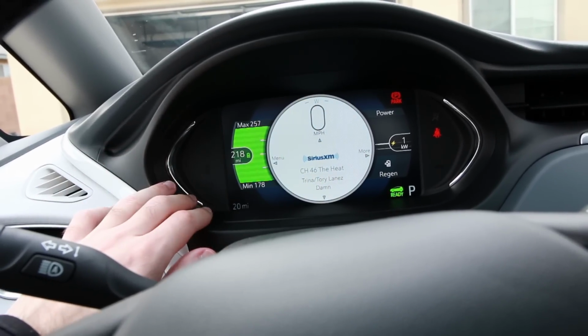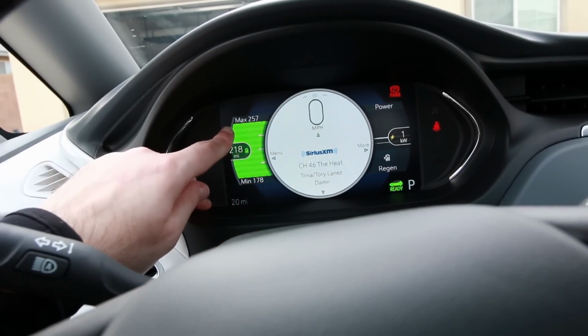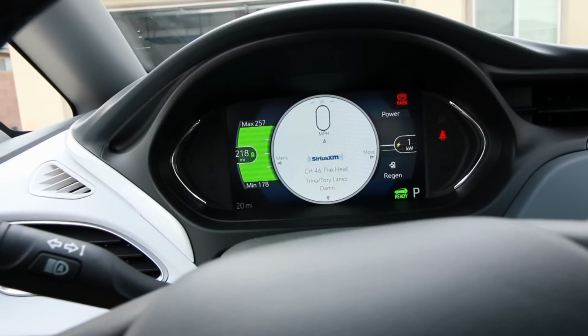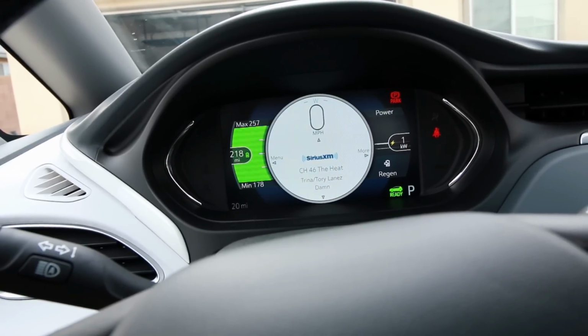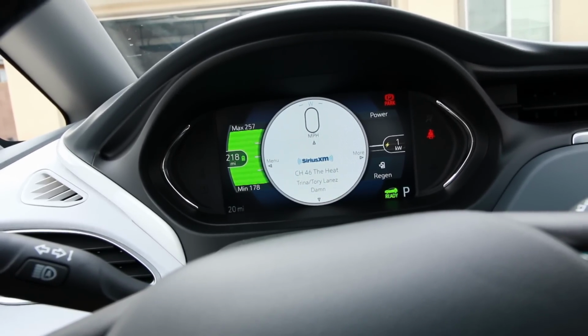There's not enough data for it to work from. And it shows a minimum range of 178 miles and a max range of 257 at the current state of charge. Now, the EPA rated range for this car is 238 miles at a full charge. This is actually an interesting way of displaying range information to a driver.